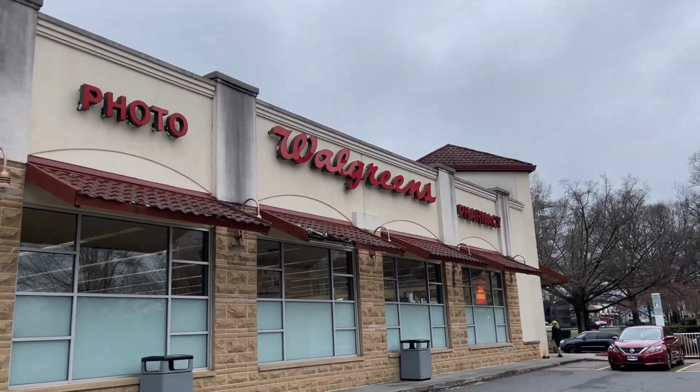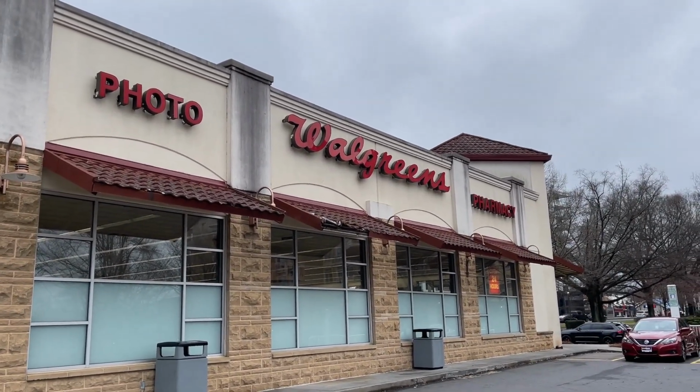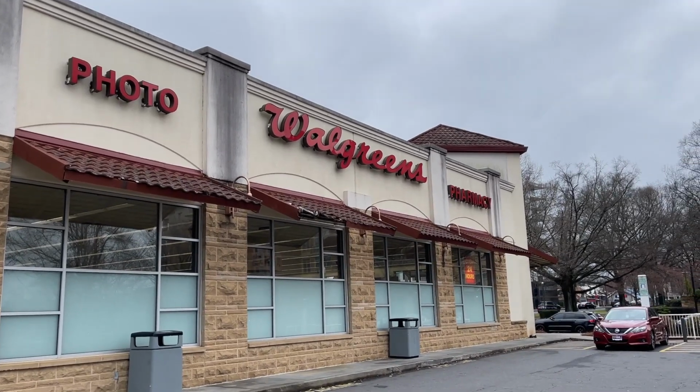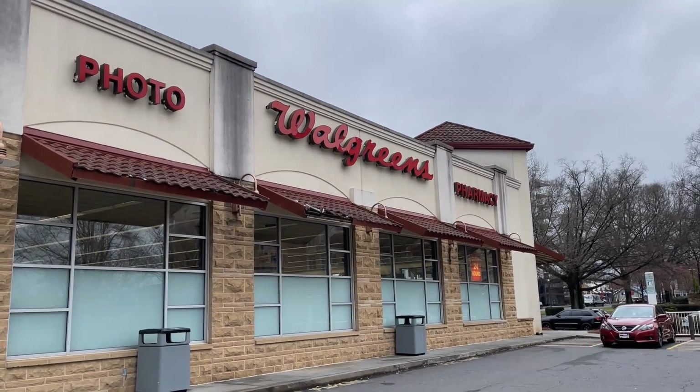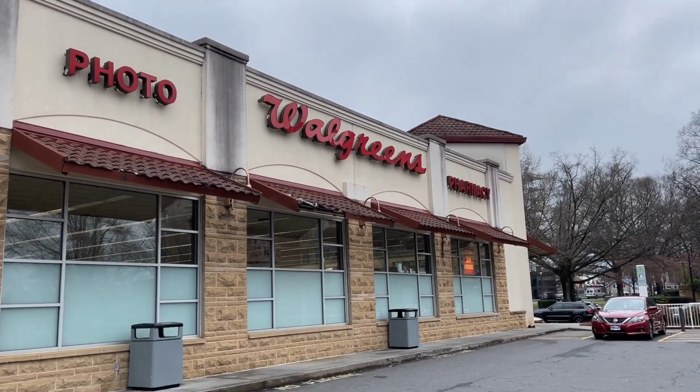We got somebody blowing stuff in the background, but it is Walgreens. We haven't been to a Walgreens store in quite a while. Thought I'd swing in, see if we could find anything new at this location.